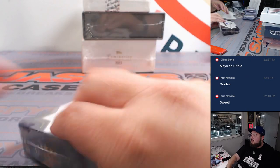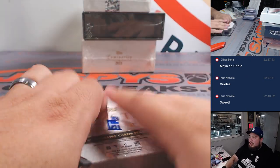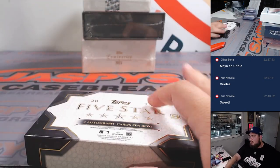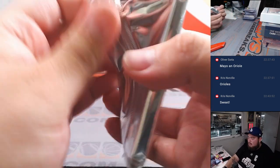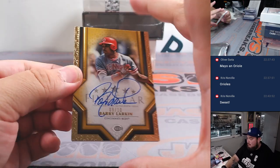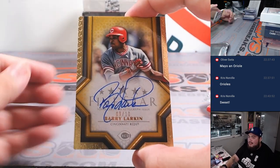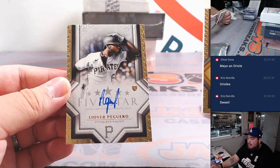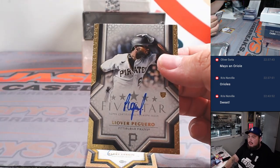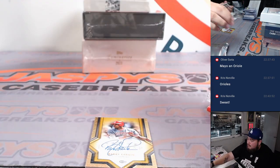All right, let's go to 2023 five-star now. Down to the last four boxes here, guys. Barry Larkin to 10 for Cincinnati. That's going to Dean. And then Lover Paguero for the Pirates. Pirates, that's going to David.